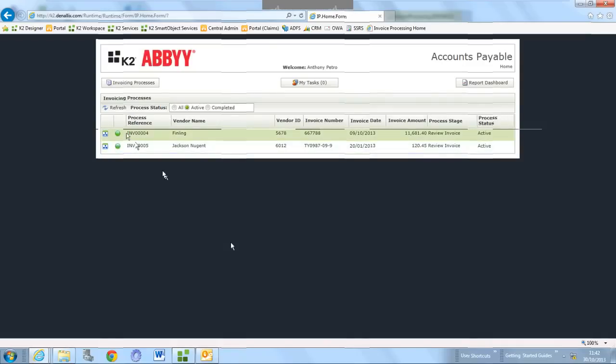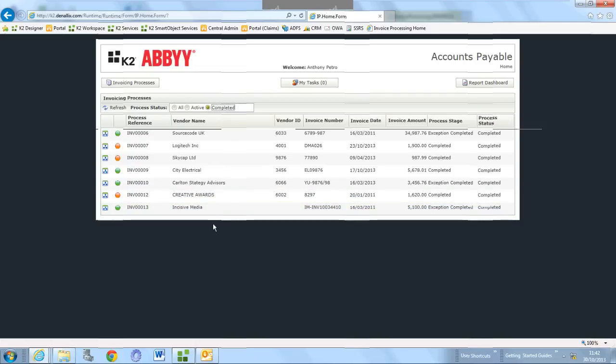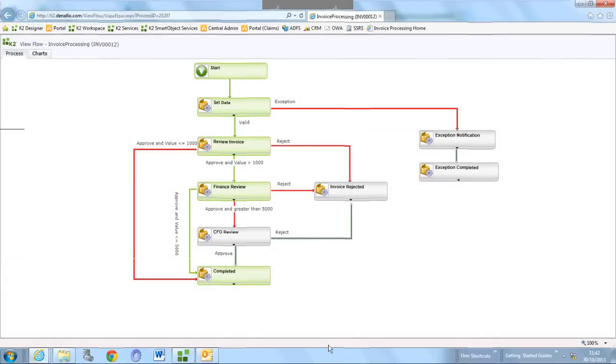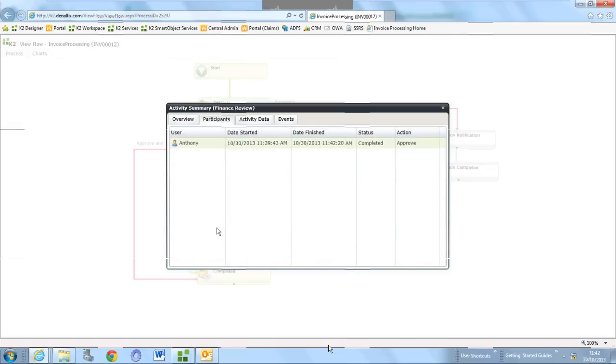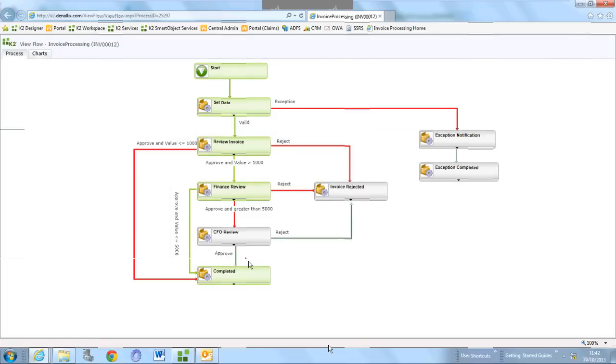Now, in terms of our scenario, because the value of the process was less than 5,000, okay, the process would have gone through to completion. So as you can see here, it went through the financial review. We can see in terms of the participants that Anthony finished the task at this date and time, and they selected to approve it. And because the value was less than 5,000, it bypassed the CFO review step and went through to completion. And at completion, we can then archive the information, the data, the scanned image, etc.